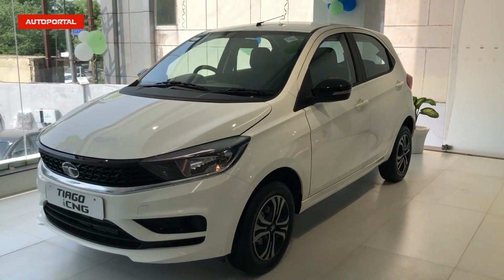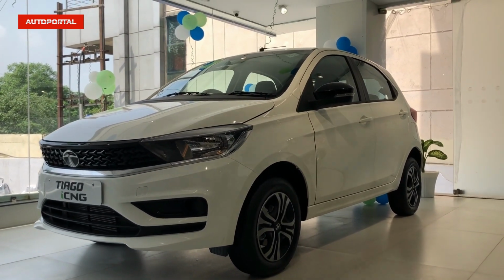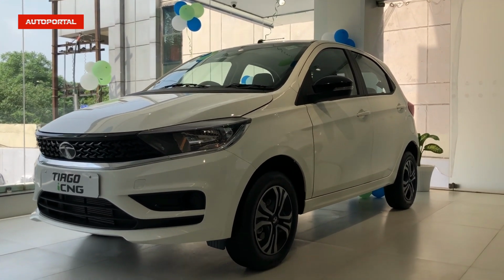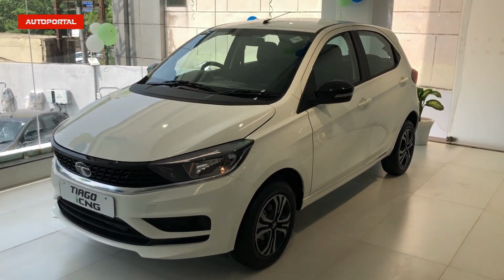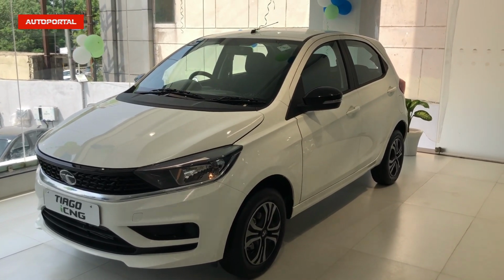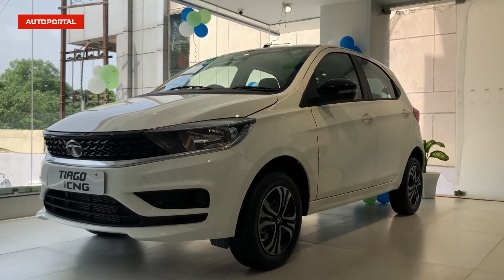Powered by the 1.2 litre naturally aspirated 3-cylinder petrol engine, the Tiago CNG generates about 73 PS of power in the CNG mode along with 95 Newton meters of torque. So there aren't many feature-wise improvements in this vehicle, but of course we have the new twin-cylinder technology like the Tata Punch and the Tata Altroz in this mini hatchback from Tata Motors.